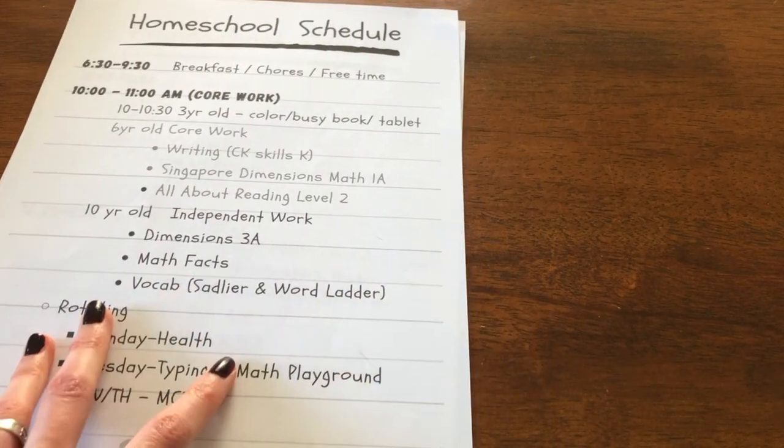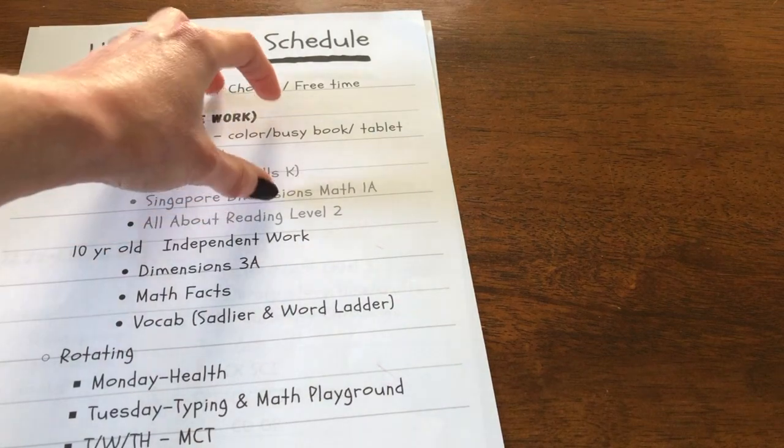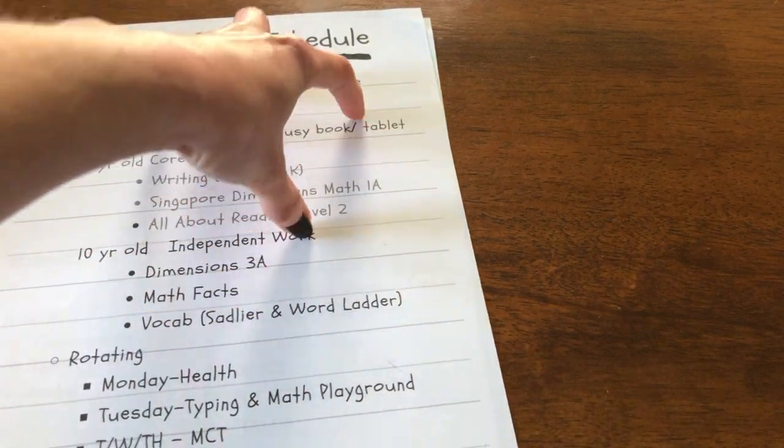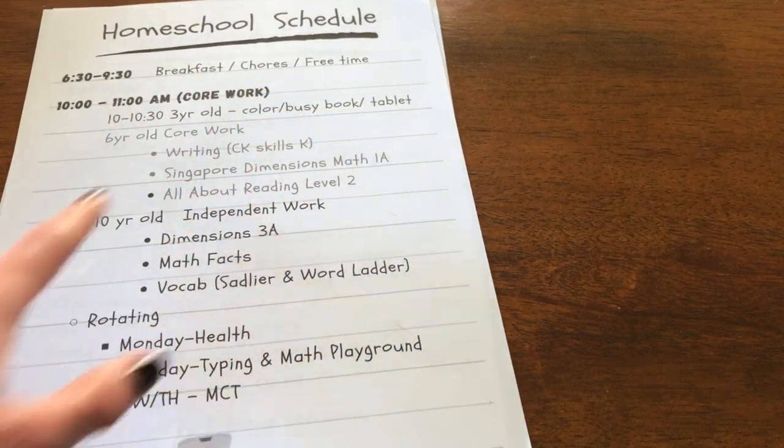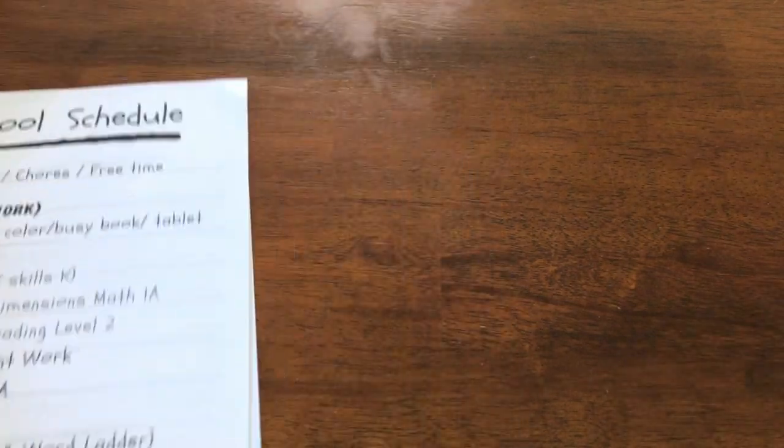My 3-year-old is sleeping. And again, my 3-year-old is doing his tablet time. He's using his busy book during this chunk of time. So he's not really that destructive as of now, knock on wood. So what do we do after lunch? My 3-year-old is sleeping. We do Core Knowledge.